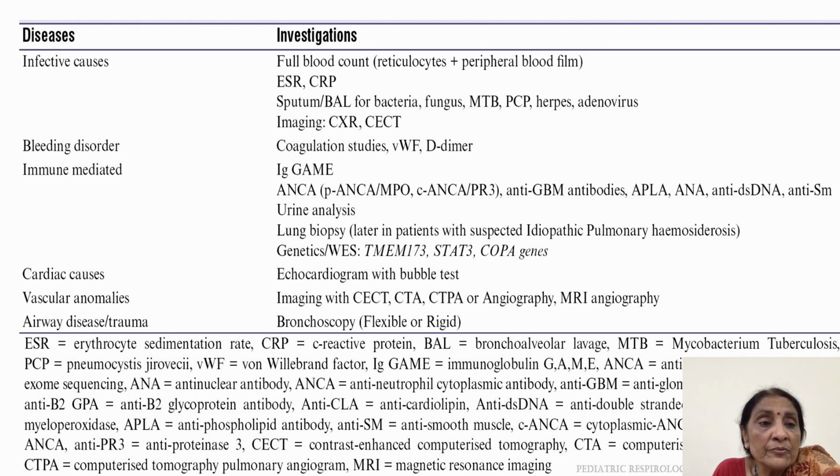Now the investigations would be for the etiology. For infective causes: full blood counts, ESR, CRP, sputum culture, imaging, CT, X-ray. Bleeding disorders: coagulation studies, von Willebrand factor, D-dimer. Immune mediated: you have various immune antibodies like IgG, ANCA antibody, anti-glomerular basement membrane, APLA, ANA, anti-double stranded DNA, anti-smooth muscle, urinalysis, lung biopsy if required, and genetic studies. For cardiac causes, echocardiogram with bubble test. For vascular abnormalities, imaging with CECT, CTA, CTPA or angiography, MR angiography, and in airway disease and trauma, bronchoscopy, fiber optic or rigid.